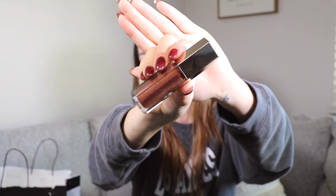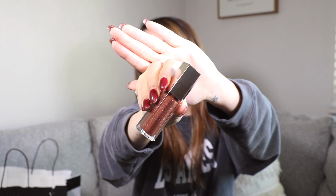From Fenty Beauty, their Gloss Bombs. These are one of the best lip glosses ever, and I wanted to pick out a brown shade because I thought that would be fun to wear. This one is in the shade Hot Chocolate, number 5. I think this has some sparkles to it. It looks so beautiful. I'll try it on right now too.